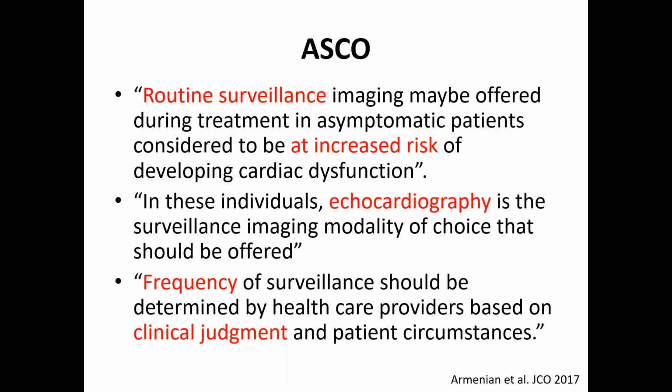Routine surveillance imaging may be offered during treatment in asymptomatic individuals considered to be at increased risk, and we're going to talk about who those are. In these individuals, echo is the surveillance imaging modality of choice, and frequency of surveillance should be determined by healthcare providers based on clinical judgment.